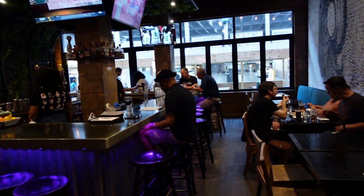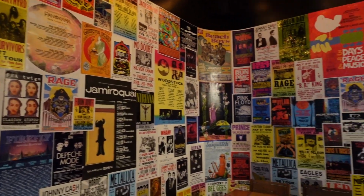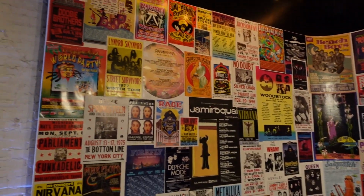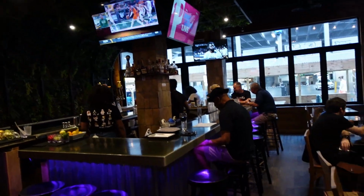But really chill atmosphere, really cool. They had these posters from concerts over all different time periods, all different genres of music, all different locations. So there was no main theme to it other than this really cool wall that had this circular aspect to it, and just a cool little vibe. Definitely a fun little place, even though it was just the two of us. You saw a lot of people in there having a good time and chilling, and exactly what you're looking for if you're going on vacation.